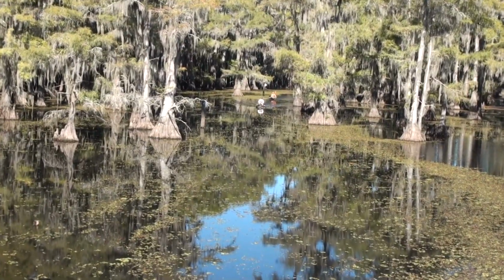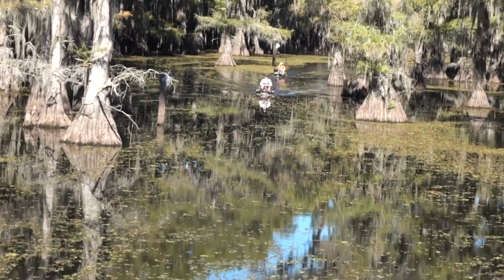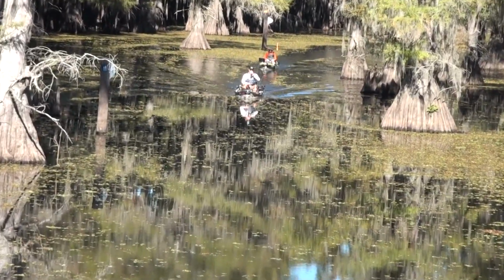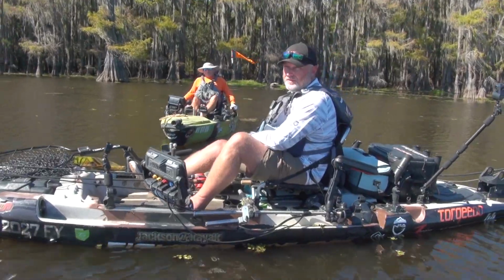So we're going to head back. We've got about a 4.5 mile ride back to the truck. That's where we're heading now. It's 2:37, so the tournament would be over, so we're going to pretty much call it a day.